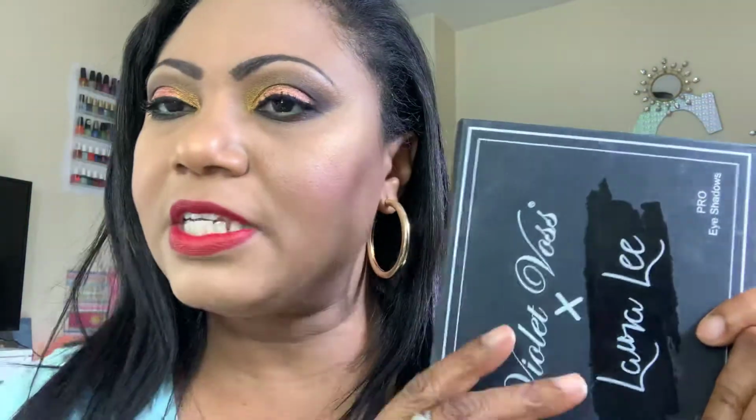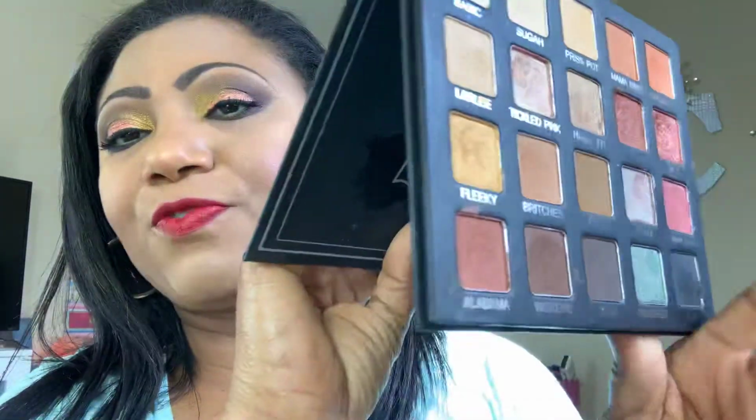And then, as if that wasn't enough, I didn't know what I wanted to put on my lids. So here comes the Violet Voss Lauralee palette. Now, y'all know I don't do the YouTube drama. I don't follow that stuff. I hear about it. I just mind my business and go on. But I purchased this palette when she first launched it, and the makeup club here in Hollywood, where I live, they had this. So when I walked in and I saw the palette, I purchased it. And I've had this for a while.